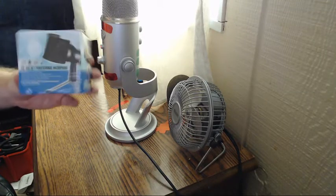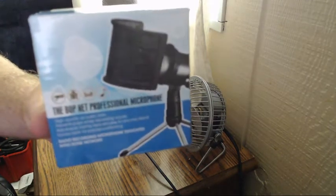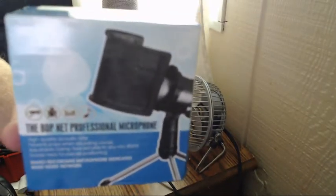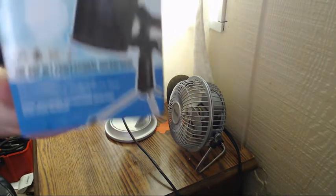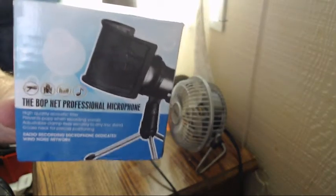Cool box. I don't know if you can see it, but it is called the BopNet Professional Microphone Wind Muff. It says professional microphone, but it's not a microphone. It is a wind muff, that cage you see on it. So it's a cage wind muff.